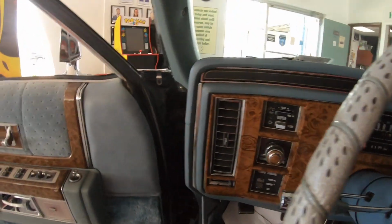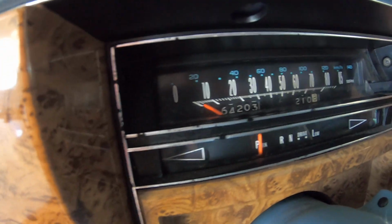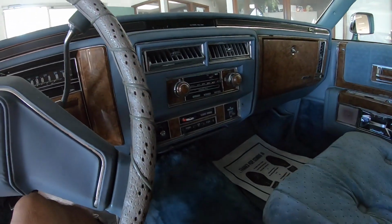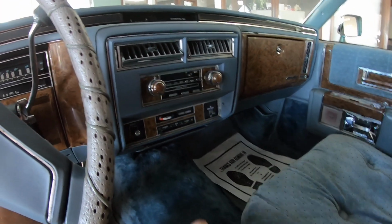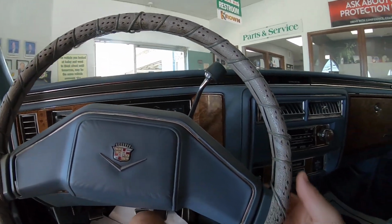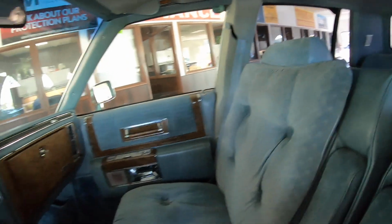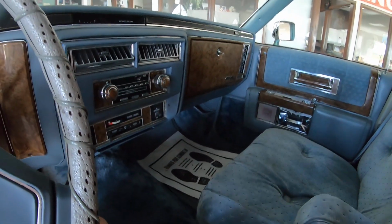Okay. I'm going to see if you can see this. 64,000 miles. 203, yep. Wow. AC Delco radio. I mean, even the wooden knobs on it, the wood trim. Man. This thing is super comfortable. Got the armrests that come down, driver and passenger armrests.